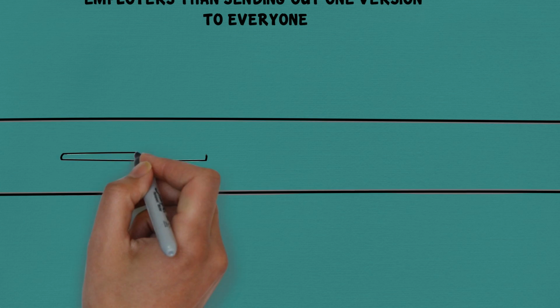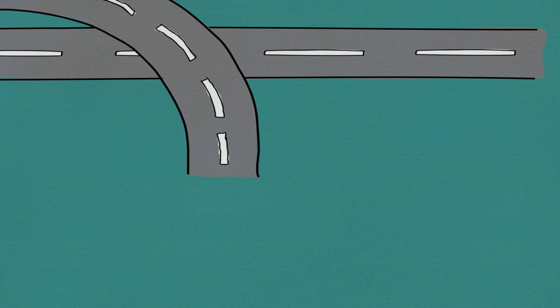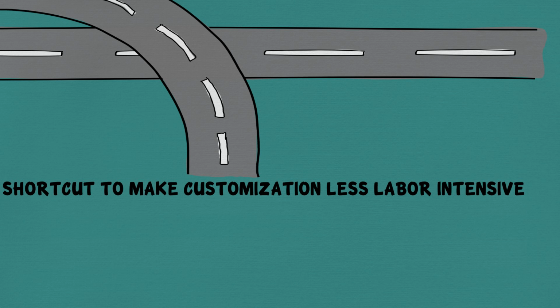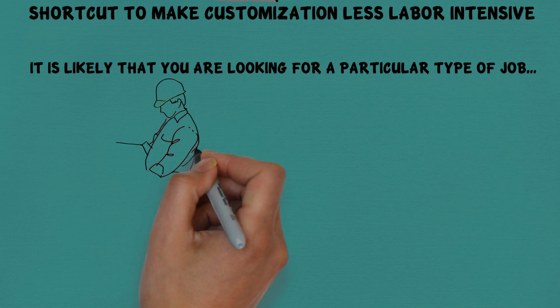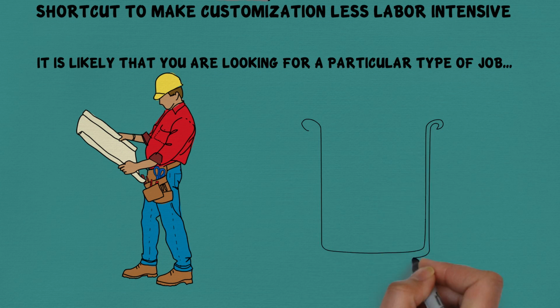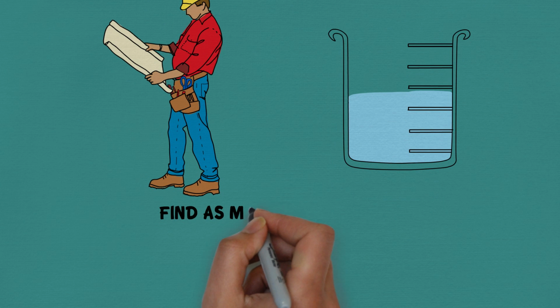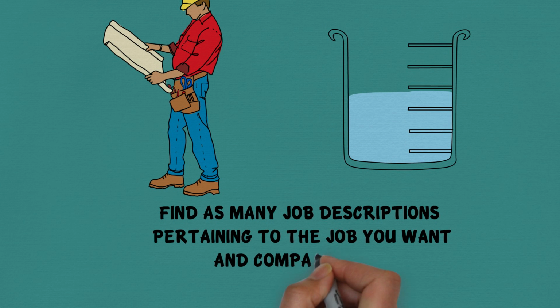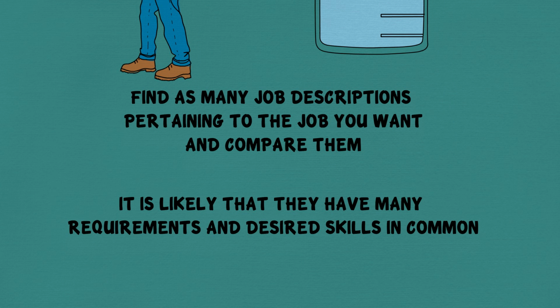So here's a shortcut to make customization less labor-intensive. It's likely that you're looking for a particular type of job, say an entry-level mechanical engineering position in the aerospace industry, or a chemistry internship in forensics. Find as many job descriptions as you can that pertain to the category of opportunity you're interested in and compare them. It's likely that they have many requirements and desired skills in common.